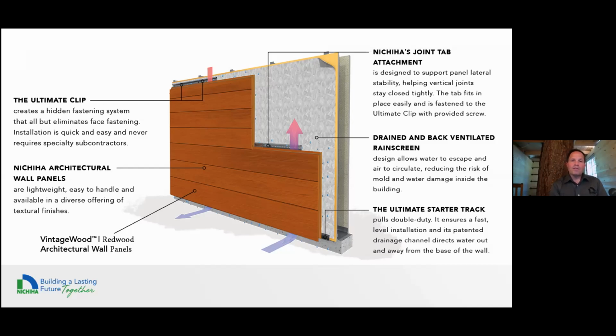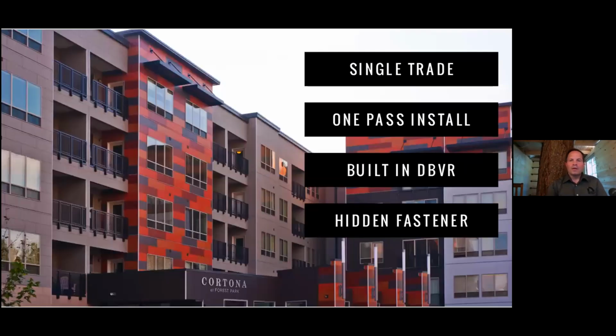But the beauty of the system isn't just the science, it's also a platform for all these looks: wood, plaster, architectural concrete, high gloss finishes, brick, stone, all those things. So it's sort of like software to us. If you're building a software platform, you then have all these other extrapolations or extensions of that. So that clip system is our platform, and then we can pretty much do all these different kinds of panels on top of that. So it's literally a modular cladding system, but in a little bit different vein than the context we're talking about, offsite modular today. Basically, it's a one-pass install. It's a built-in rain screen, hidden fastener.